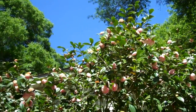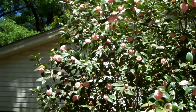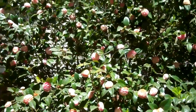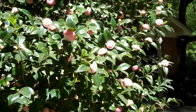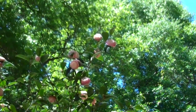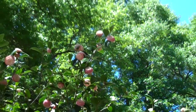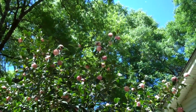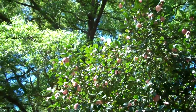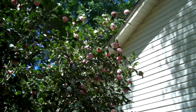Pretty crazy, all the blooms on this thing. Had people walking by one time and they commented on how prolific this thing was of a bloomer. It is one crazy blooming plant, let me tell you. It's a beautiful thing. Okay, I wanted to show you this thing again now that it's pretty well bloomed out. It's pretty crazy, all the blooms on this thing. Pretty crazy.